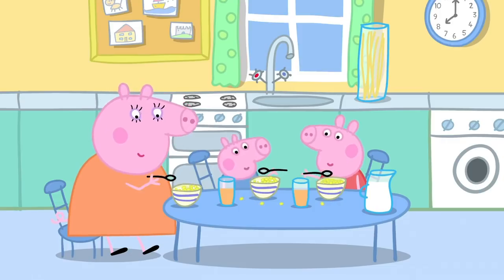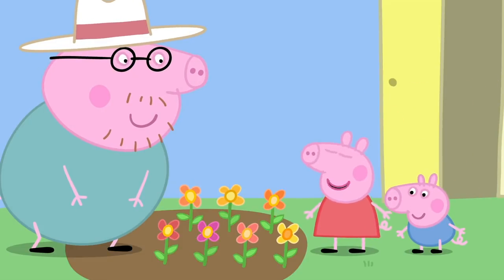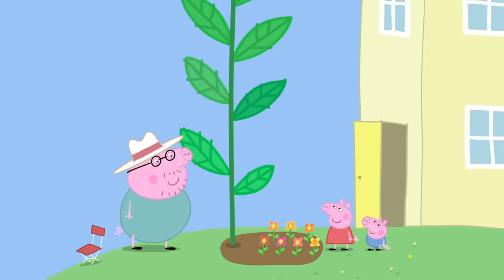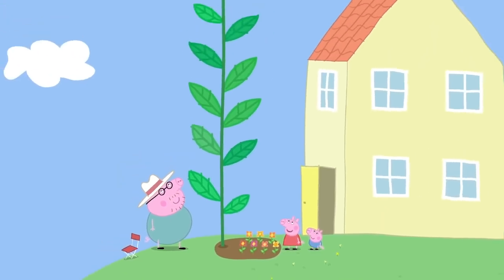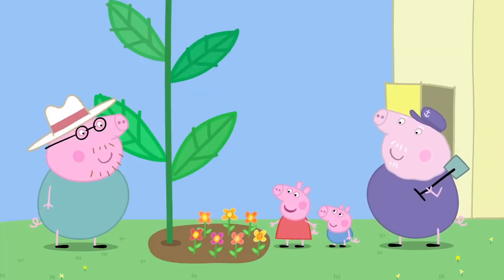It is 1 week later. Peppa! George! Come and look! My flowers! They're so pretty! And look at George's plant. It's a beanstalk. And it goes all the way up to a giant's castle. Oh no, Peppa. But it does go quite high. George's flower is taller than our house. Oh, George has grown a sunflower. Well done, George. I love our flower garden.